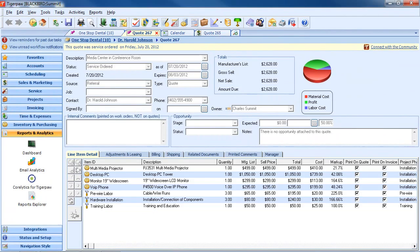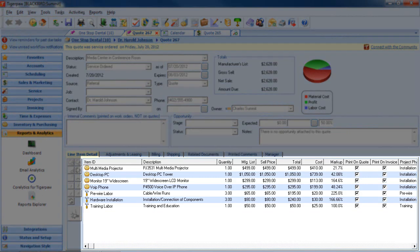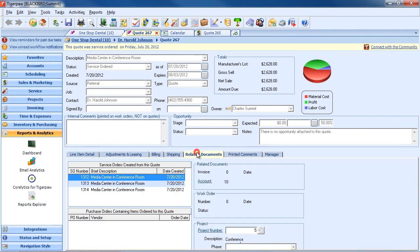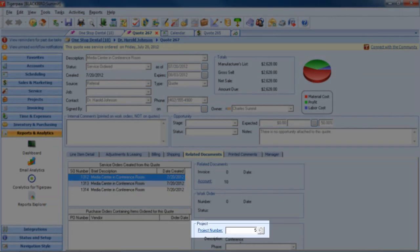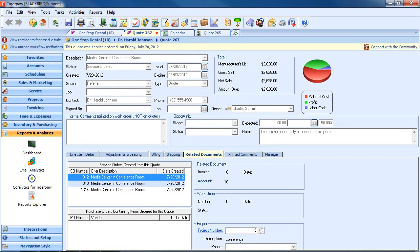Here's a quote that was for a media center to be installed in this client's conference room. Here's the detail that was on the quote, and when the quote was converted, it created 3 separate service orders and it created a project. Now, Tigerpaw could also have created one service ticket for all the detail, but this was something of a little larger scope or nature, and there were 3 phases, 3 service tickets, all added to the project.